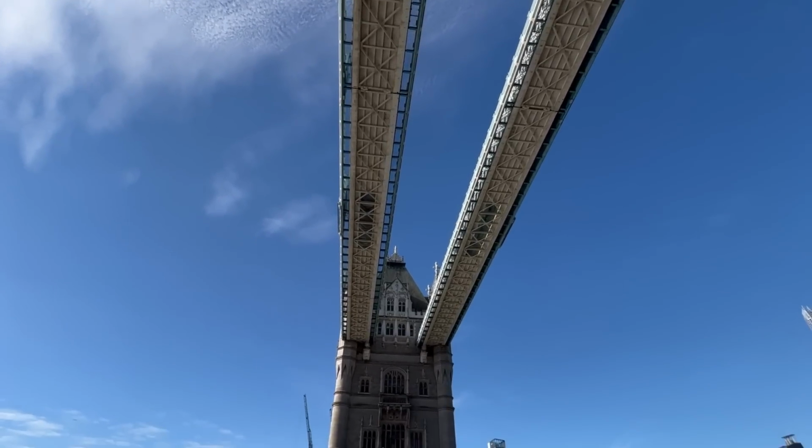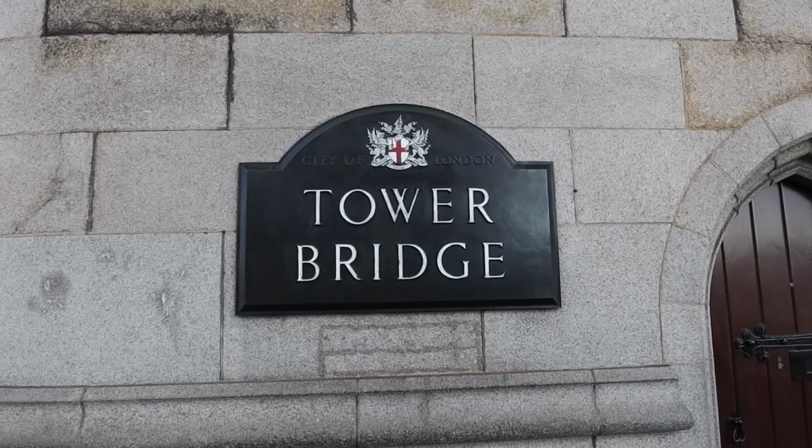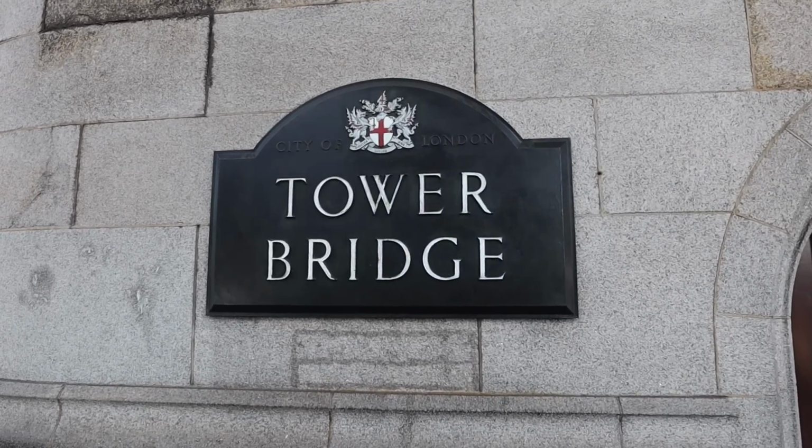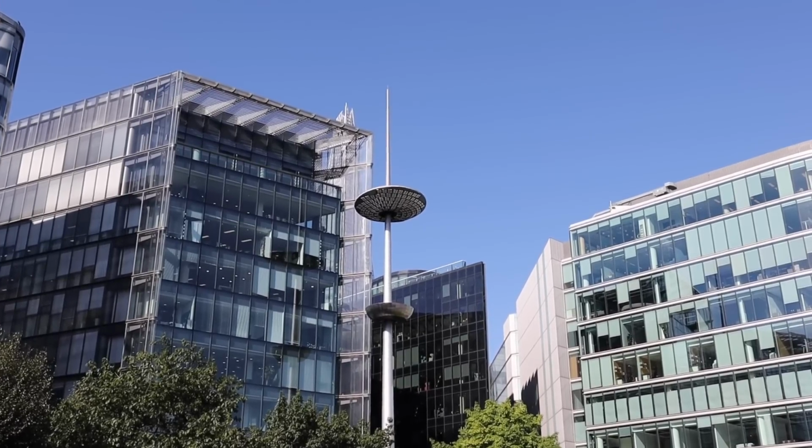Definitely worth checking out. So you can go up the towers and along the top, but that does cost a bit of money, and I don't think my 86 pence budget that I've got left will pay for that. So the next thing I want to do is go see the most iconic structure in London. Let's make our way over there. It's another big walk, about an hour.